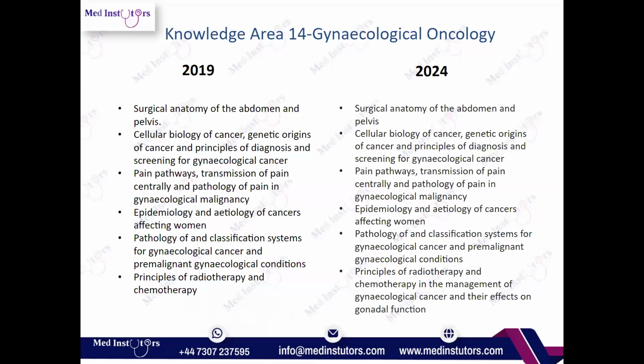Okay, this is our second last knowledge area, which is gynecological oncology. Surgical anatomy of abdomen and pelvis. This is the fifth time they are mentioning the anatomy of the female reproductive area, and yes, the anatomy of the abdomen. Why am I emphasizing this point so much? Because many students ask again and again why we are not studying the anatomy of the thorax, upper limb, lower limb, and head and neck. Here's the answer: in the RCOG curriculum, they have nowhere mentioned the anatomy of the head and neck, upper limb, lower limb, or the thorax.